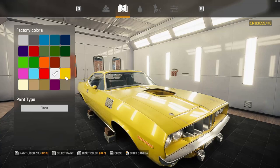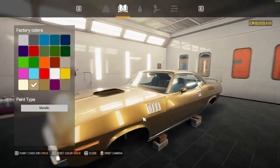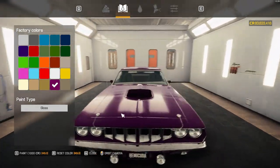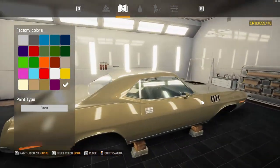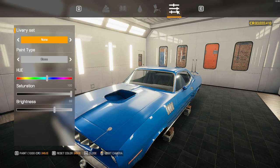Gloss white. Then we've got a gloss yellow. I'm definitely going to call that one beige. Then we've got this sort of goldy brown metallic, which is quite nice. Darker goldy brown metallic. Another gloss purple, but slightly lighter. And then whatever. That's probably the champagne, to be honest. That's still not my cup of tea. For the minute, I'm kind of on this one, but we'll see what liveries we've got.